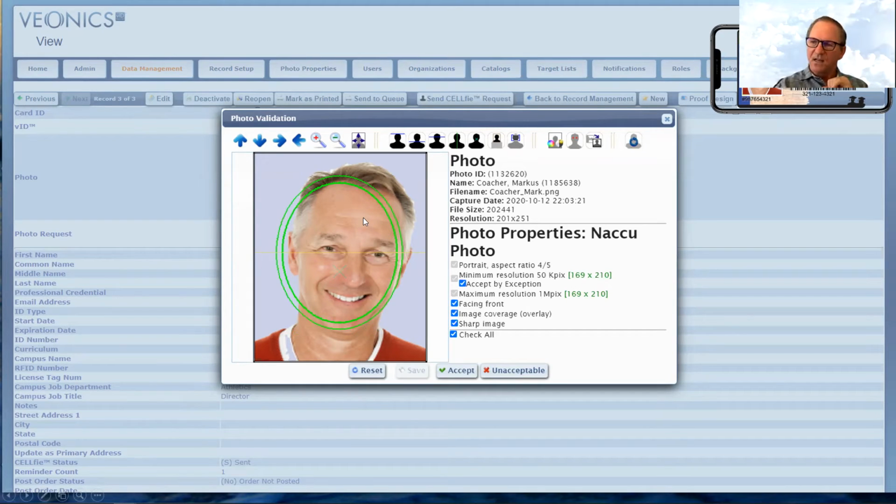Mark has his head a little tilted, so we actually did a manual adjustment on that. As you see, his nose is off the center X. And then we're going to read through all these as the authenticator and say, yeah, he's facing front, the image is covering the overlay, and it's a sharp image. I like this picture, I can accept. However, if this was not acceptable, I could unaccept this, and Mark would receive another selfie. But I'm going to accept that.